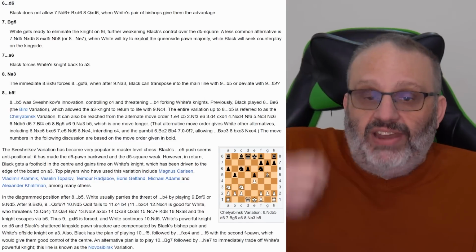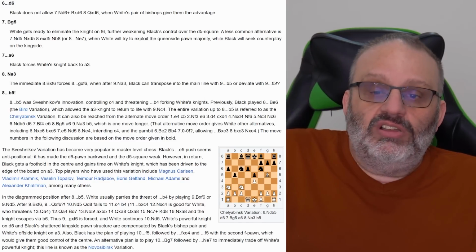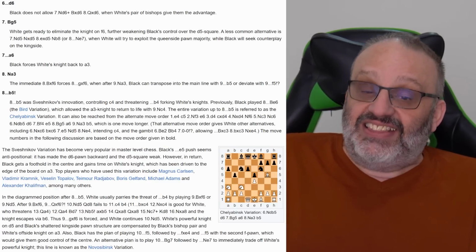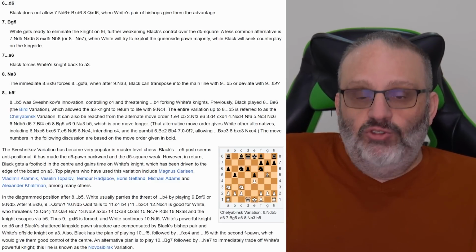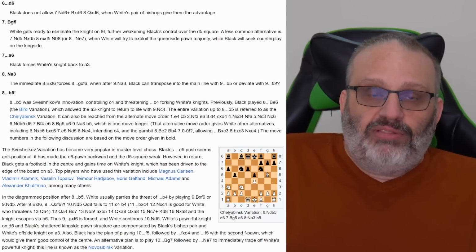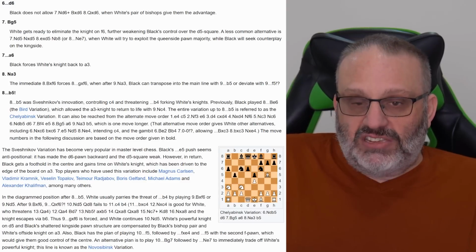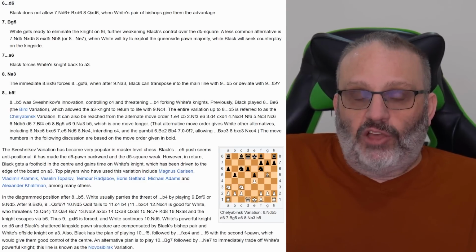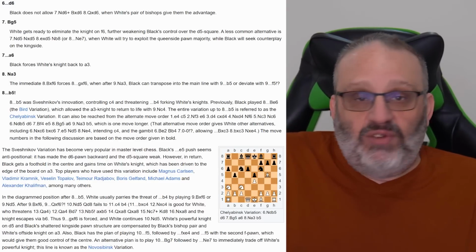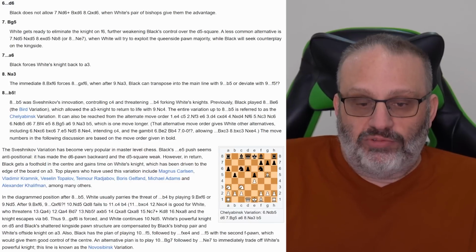And that's a style issue. If you like really boring positions, then you're not going to like the Sveshnikov. If you like exciting positions, but you're afraid to play them, then you can look at games in the Sveshnikov by all the world's best players, and the games are really exciting. It doesn't matter what variation it is, it's super exciting.